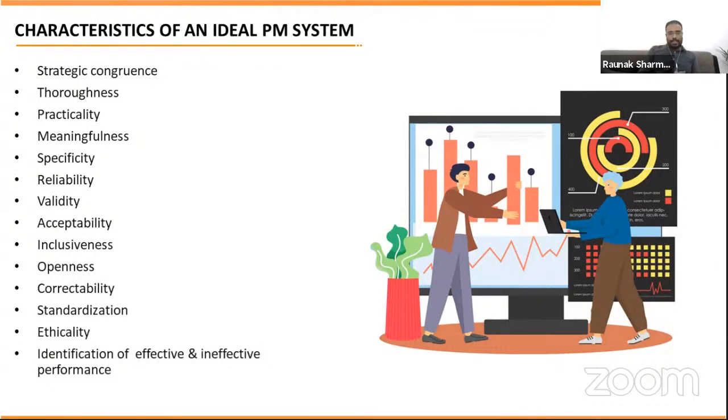And last of all, identification of effective and ineffective performance. We may perform, but sometimes all the performance cannot be taken as development, cannot be taken as contribution to the organization's success. Some performance does not fall into the area. Say for example, I'm doing a lot of paperwork in the company. I'm typing a lot of documents and printing them. That may be performance, but that does not relate with the core responsibilities that I have. That kind of ineffective performance must be taken into account.